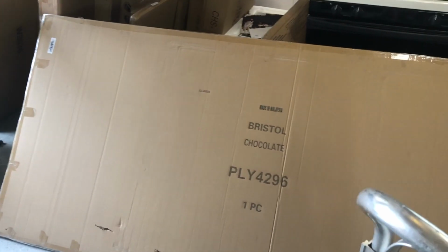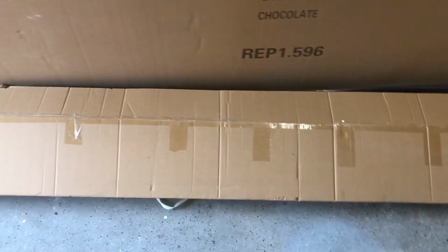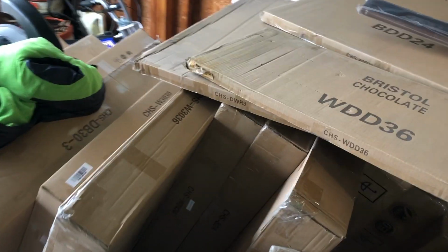I'm not too disappointed in what happened. So, all right, here's what we got in our manifest here. Not too bad. We got this big piece here. All of our molding and stuff are in that long, small box. Crown molding, whatnot. I don't know what any of it is, other than obviously some of the stuff.